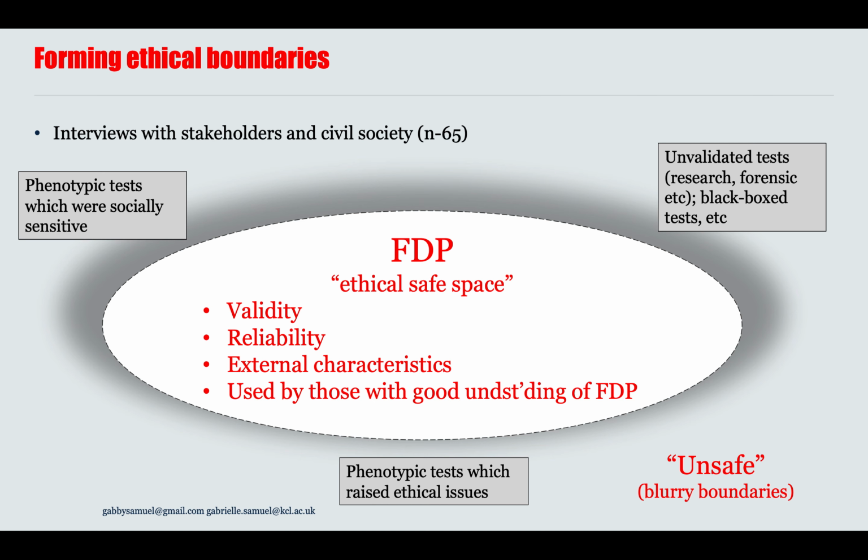It's important that only those that have a good understanding of FDP conduct the tests and communicate those to law enforcement officers, to really ensure that information and communication feeds through and people understand what those findings mean. FDP should only be carried out on, or predictive tests for, those traits that are externally visible, so that they have an internal-external boundary in terms of traits that are looked for.